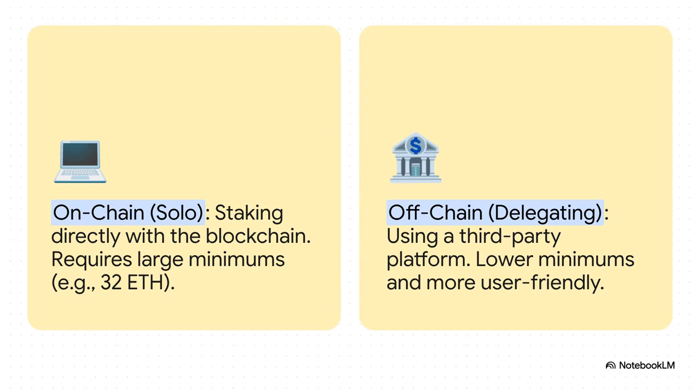So this really boils down to two main ways to stake. On one hand, you have on-chain staking. Think of this as going solo. It's for the pros with deep pockets and technical know-how. And on the other hand, you have off-chain staking, usually through a big crypto exchange. This is the path for pretty much everyone else. The minimums are low, and they handle all the tricky stuff for you.